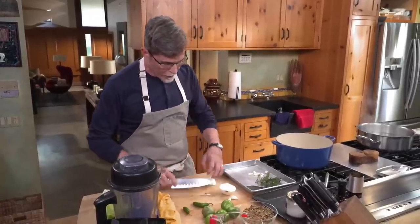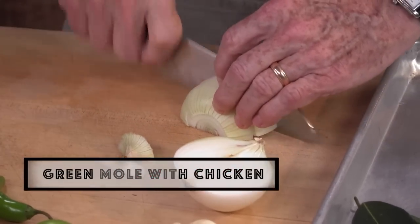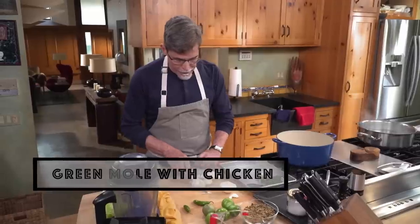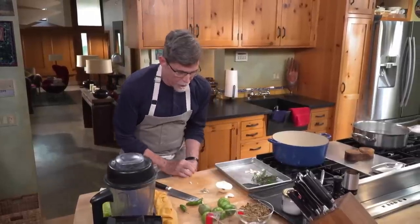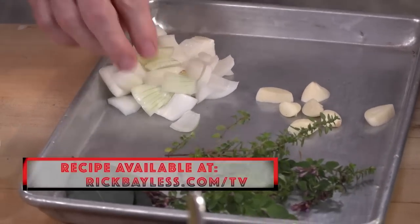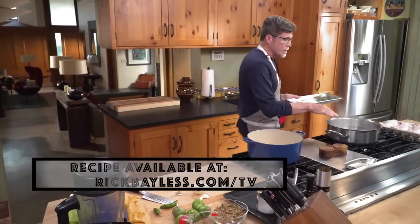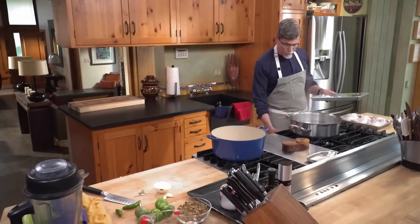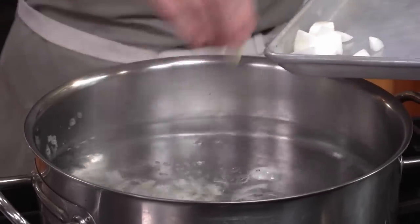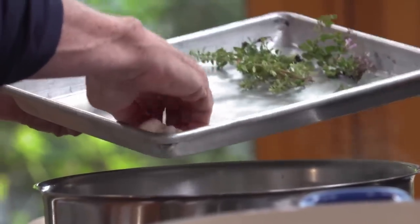So the first thing that we have to do is make this broth. And broth in Mexico is very, very light flavored. It's nothing like the traditional French stocks that, well, take hours and hours to make, and they're much more potent. So I've got some water that is simmering here. I'm gonna turn the heat up. I'm gonna put some onion in it. You can see this is very light flavored broth. A little bit of garlic.